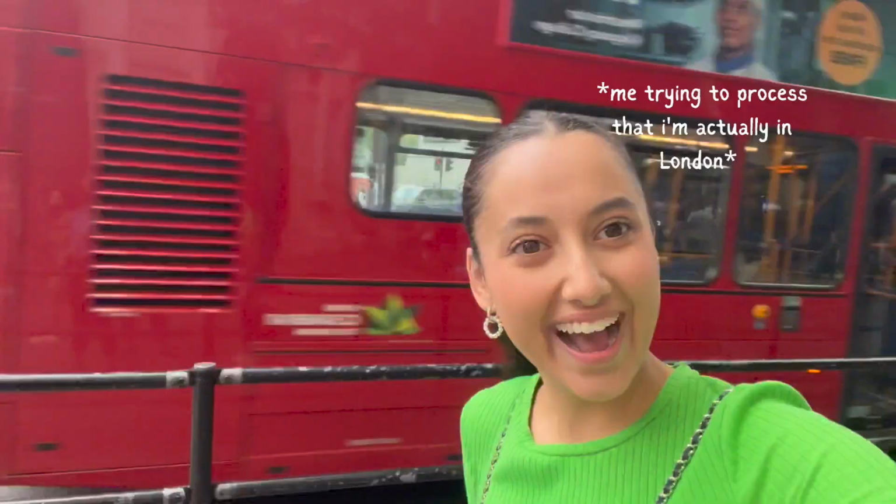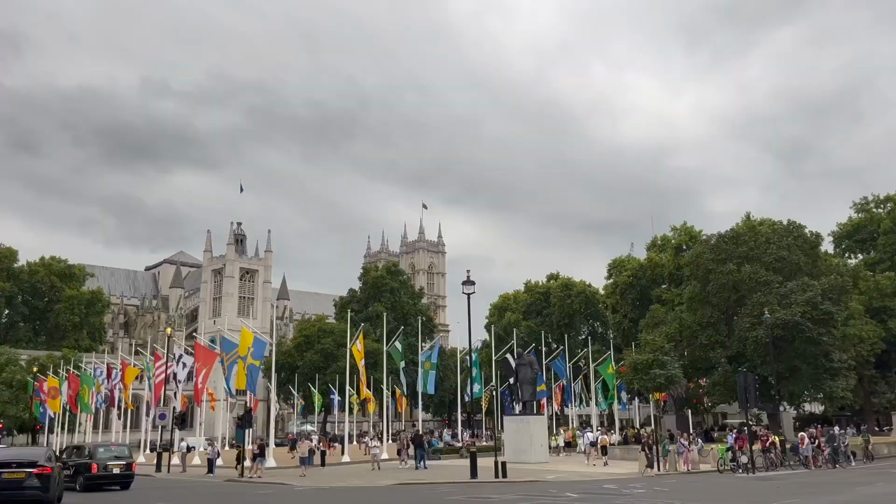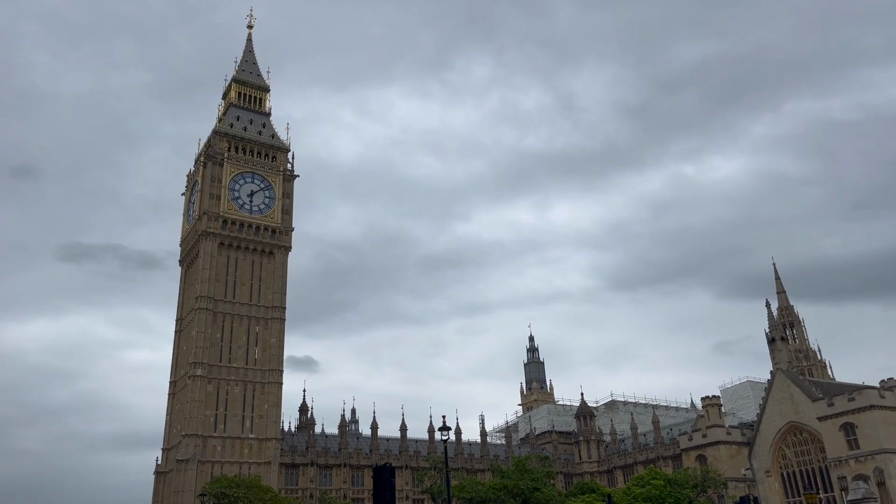Okay, anyways. So cool. Okay, and look at all the Great Britain flags over there. We made it to Parliament Square. There is the Big Ben.